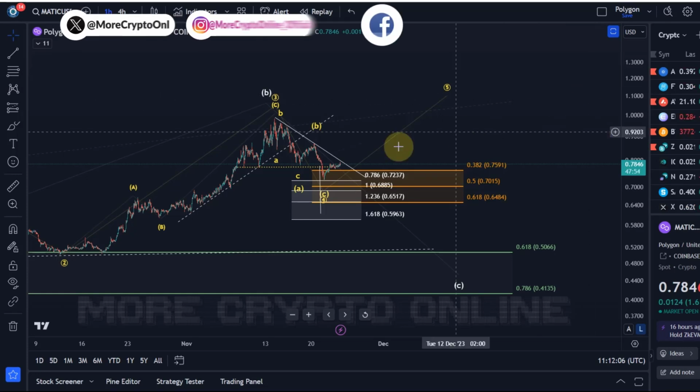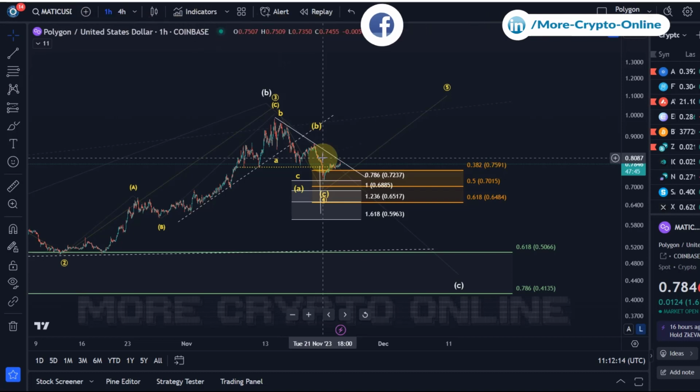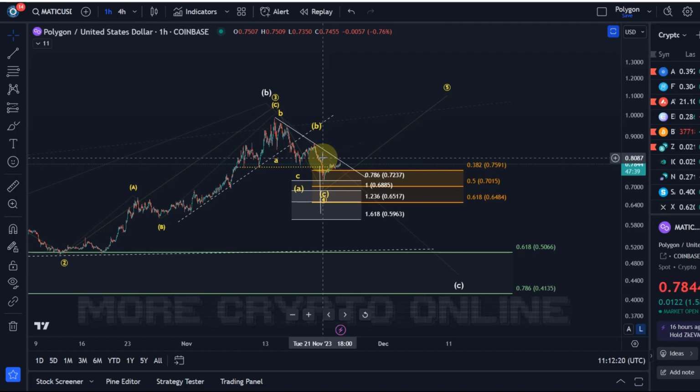The MATIC chart is still here, probably in this corrective pattern. There are two wave counts we're tracking on this chart. One is the yellow one, which is the bullish one, which first of all would suggest that we are now in a wave 4 correction. Okay, maybe it's complete, but probably not. So we can still go a little lower into the orange support area.